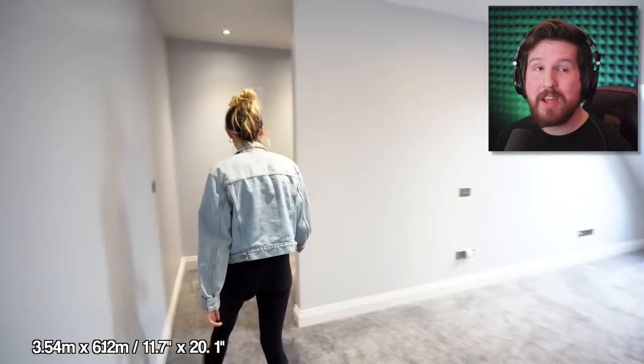Let us know in the comments what you would do on this floor if you owned it. I guess I would just sleep because there's nothing else to do. What would I do on this floor? What is there to do on this floor? Sleep in the one bed?